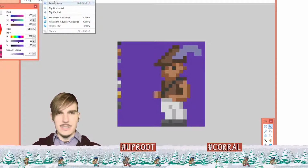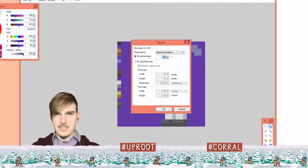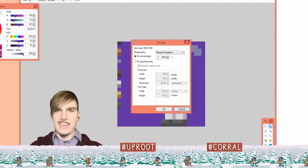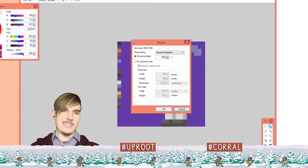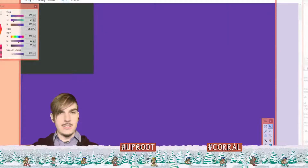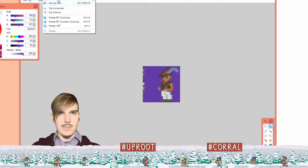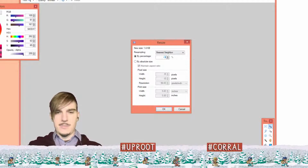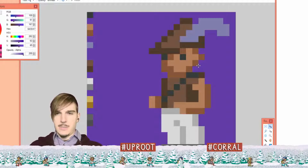Yeah, image resize by percentage. Oh, maybe I can't do 8,000. Oh, it just drops it down to 2,000 because apparently 2,000 is the maximum. So I'll just do 2,000 and then times 400. Image resize by percentage 400. There we go. Yeah, good.